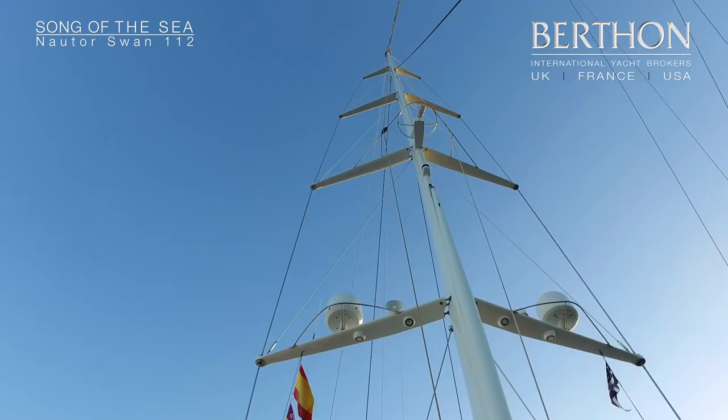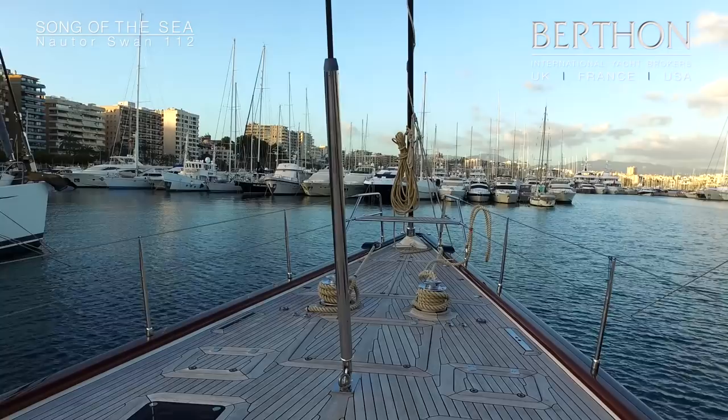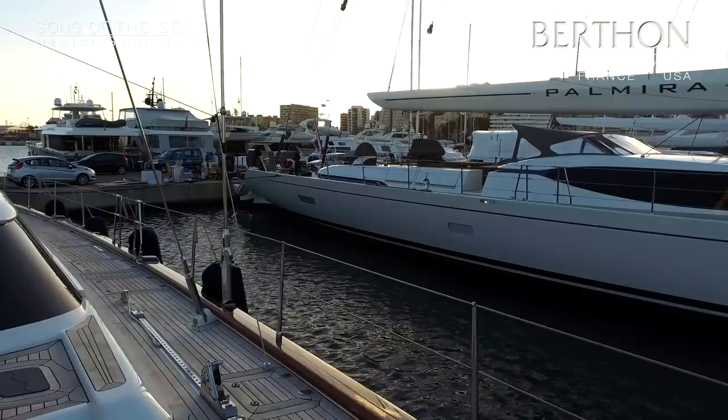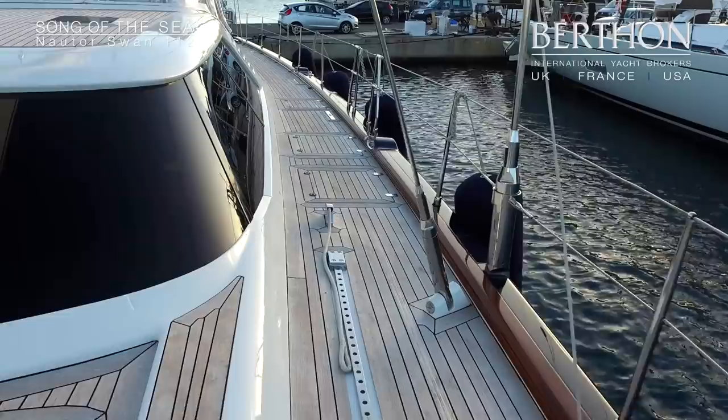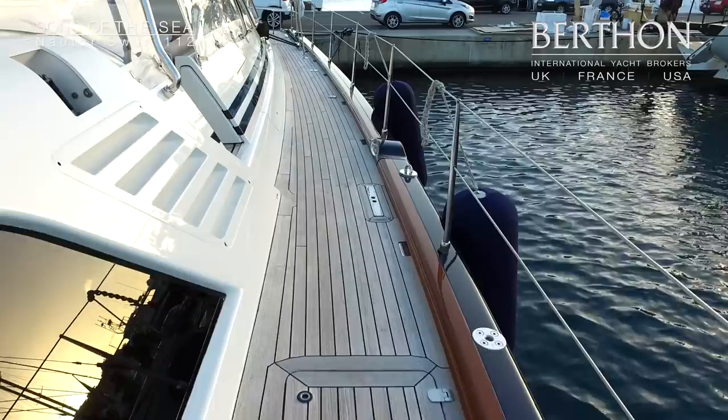with four spreaders and powered in-boom furling. Lovely flush hatches, clear decks everywhere. Her sail controls are managed with captive winches. This means that the side decks and other areas are completely free of any ropes and clutter. We're now walking back to the aft deck.